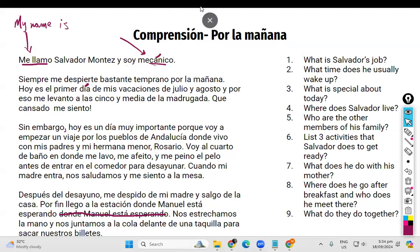All right. So in terms of what you're heading up in your notebook, you could just note comprehension, and the name of the comprehension is por la mañana, which means in the morning, right? And the first answer, what is Salvador's job? And you could write, he is a mechanic, right? Okay, let's get to the next question.